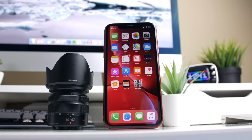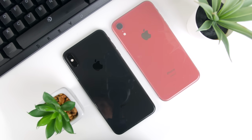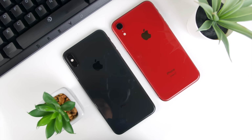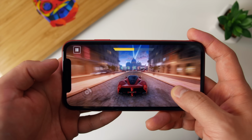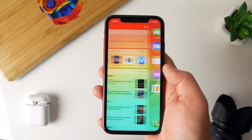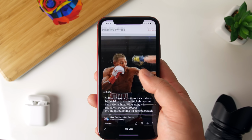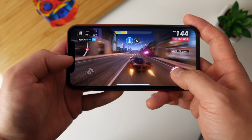Okay, so let's talk about the XR's performance over the past 6 months. One of the strongest selling points of the XR is that it leverages the same ultra-powerful A12 Bionic chip that's in both the XS and the XS Max, making for blazing fast performance, which I'm happy to say has not slowed down over time. Navigating around iOS is just as buttery smooth as it is on the XS, apps still load fast despite almost maxing out my 64 gigabytes of storage, and I can still play spec-intensive games without any hiccups or delay.